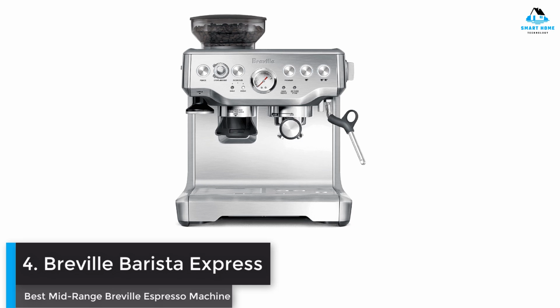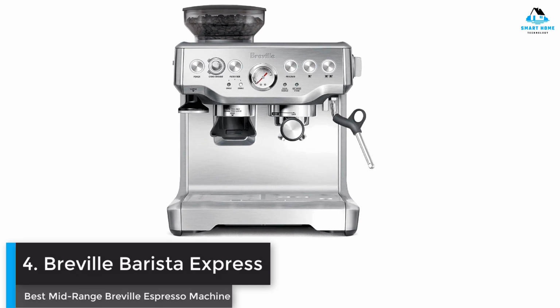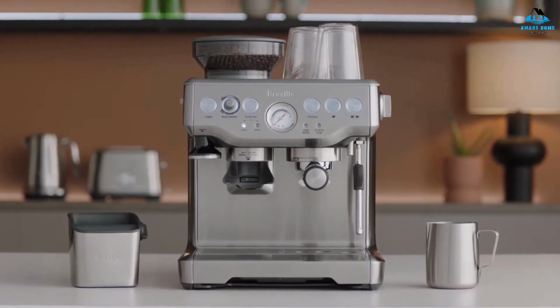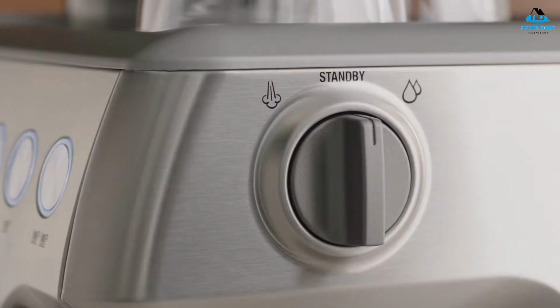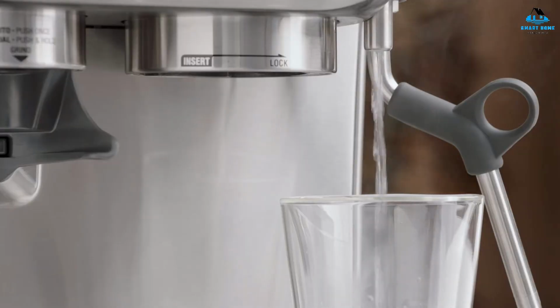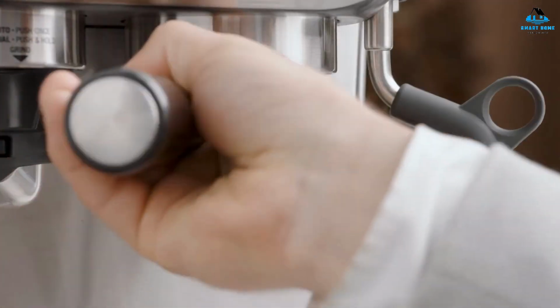Number 4. Breville Barista Express. Best mid-range Breville espresso machine. The Breville Barista Express has become one of the most popular home espresso machines on the planet, and it's easy to see why. Having recently updated my review of this timeless classic, I can confidently say it's one of the best machines on the market for beginner baristas. For starters, you'll pay just $699.95 for the Barista Express, which is a steal considering what you get.